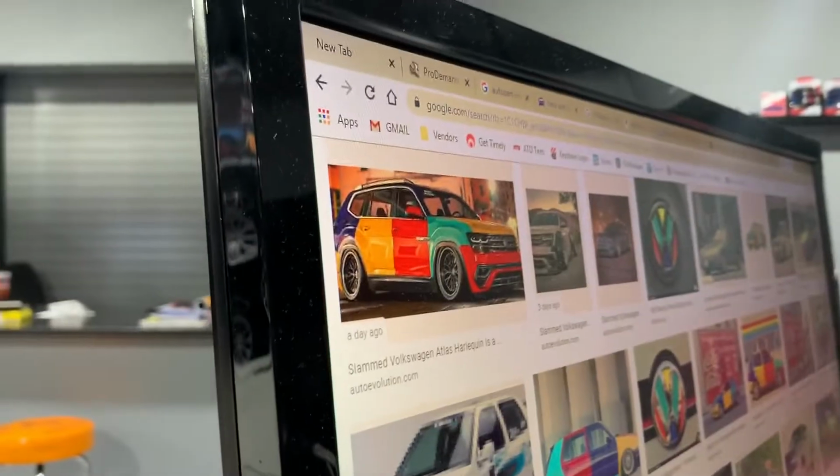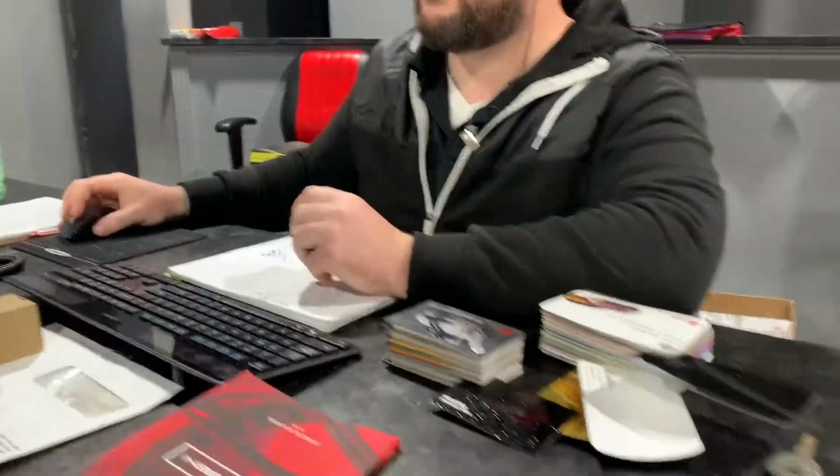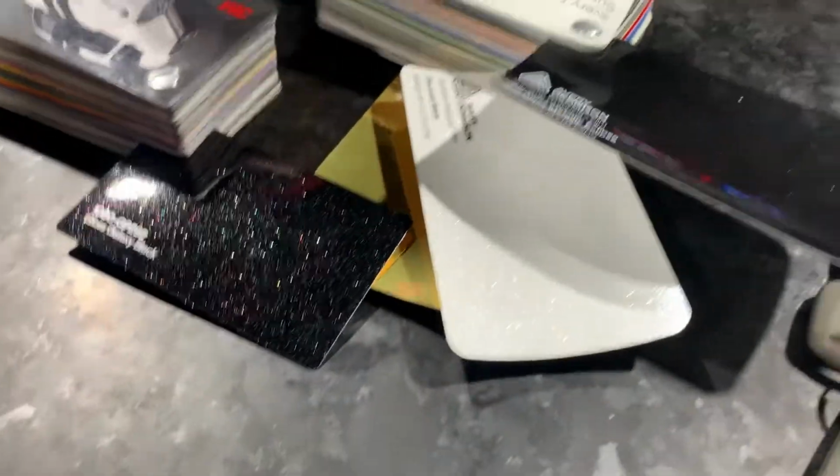Let's go see what my boy Mark's doing. He just got back from SEMA. He's probably a little hungover. I'm just looking at the Harlequin Volkswagen Atlas real quick. My man Mark, he just got back from SEMA, but look what we got cooking up over here. Just a little sneak peek.